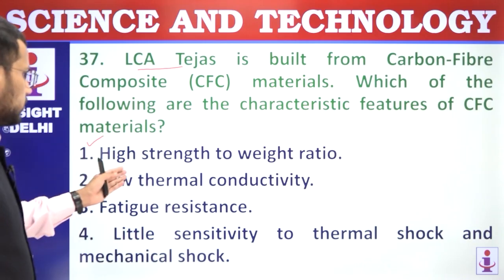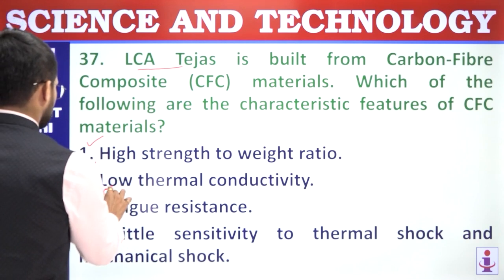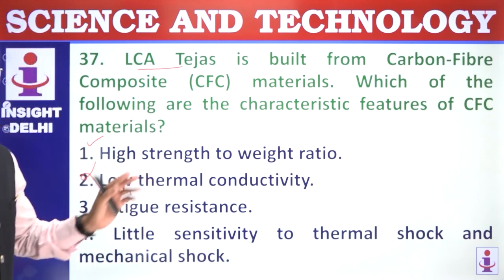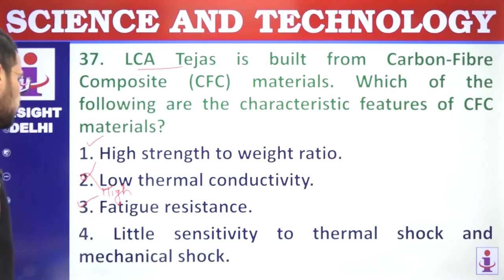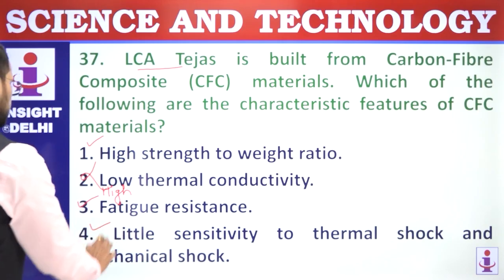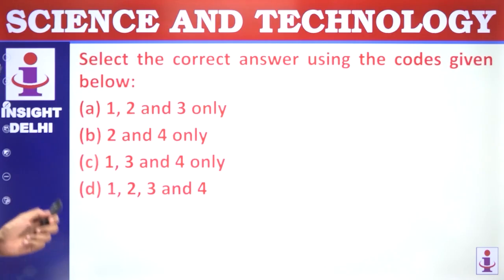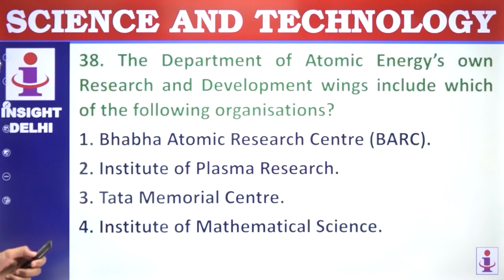Second, low thermal conductivity. Now this is incorrect, right? They have high thermal conductivity. They do not have low thermal conductivity. Third, fatigue resistance. Yes, they have fatigue resistance. Fourth, little sensitivity to thermal shock and mechanical shock. Right. So first, third, and fourth are correct regarding the use of carbon fiber composites. Answer is 1, 3, 4, which is mentioned in option C. 37, answer is C.